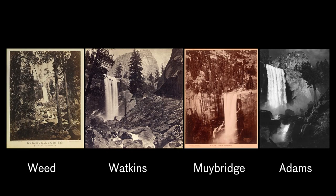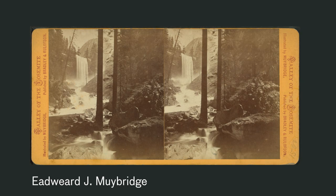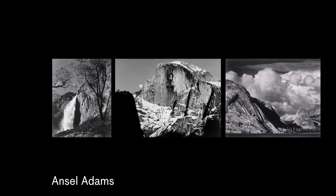The first people that we're aware of taking amazing photographs in the park are people like Weed and Watkins. And then one of our heroes, Eadweard Muybridge, started to play in Yosemite very early on in the 1870s. And then, iconically, Ansel Adams has, for us anyway, completely imaged Yosemite.